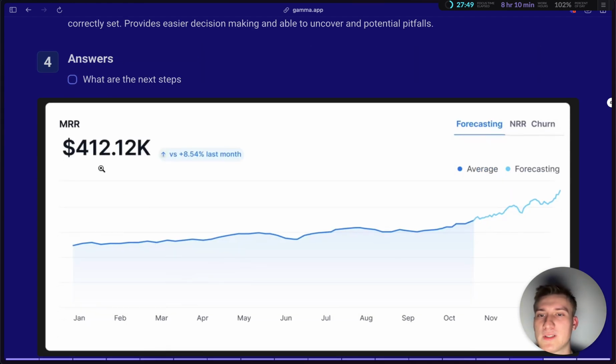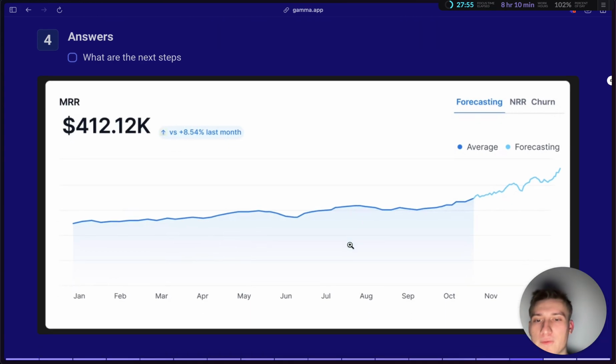And it looks something close to this, right? You're able to pinpoint and see the MRR, the increase from the last month, and of course the forecasting revenue, as you see above here. And this is how it looks. It's very straightforward, but very useful.